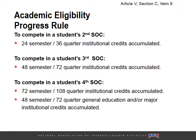Prior to the fourth season of competition, the student must have completed 72 semester institutional credit hours, 48 of which meeting general education and/or major requirements. Those numbers for a quarter school are 108 hours, 72 of which must be applicable to general education or a student's major. The additional requirement of 48 or 72 hours can be a combination of both general education requirements and credits in the student's major. It does not have to be 48 hours in the student's major or 48 hours in general education courses, for example.